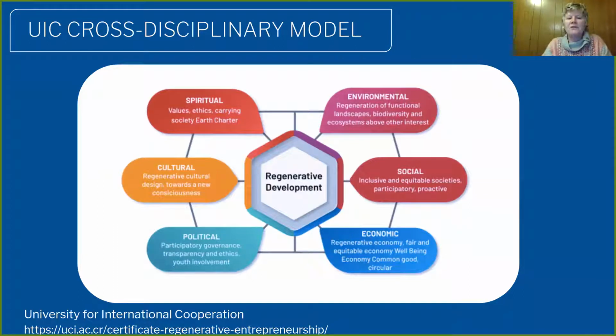Another group out of the University of International Cooperation out of Costa Rica has also developed yet another model to help convey that interconnectivity. We often hear about regenerative practices in relationship to regenerative agriculture or restoration. But I think this helps to identify that it also connects back to these other realms as well, the economic, the political, the spiritual, and how increasing that awareness about that connectivity can actually contribute towards greater innovation, but also greater capacity and impact.